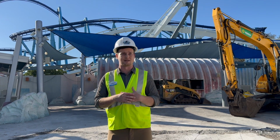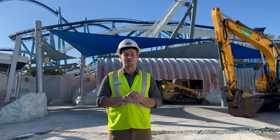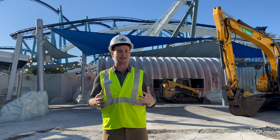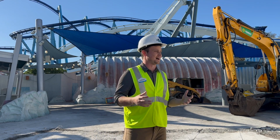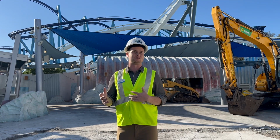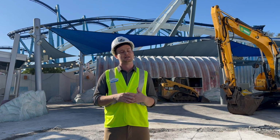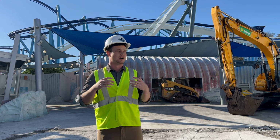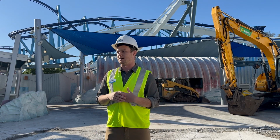One of our biggest design criteria on this one is we wanted it to be fun and exciting for families, right? And so that may not be 200 feet in the air, tallest, fastest in the world, but we want a ride that everybody can ride. Those 42-inch kids are going to have a ton of fun on it, and they're going to want to get off and say, let's go again, right? So there's a lot of fun elements on here, a lot of twists and turns.